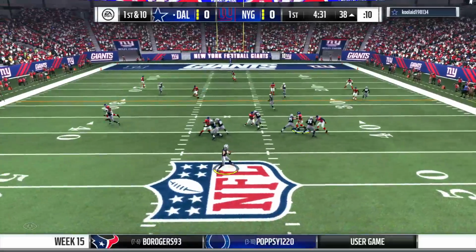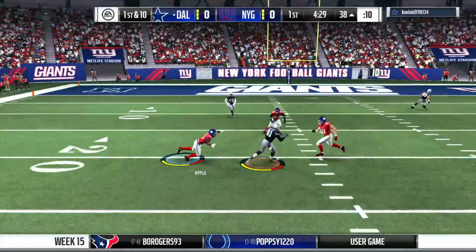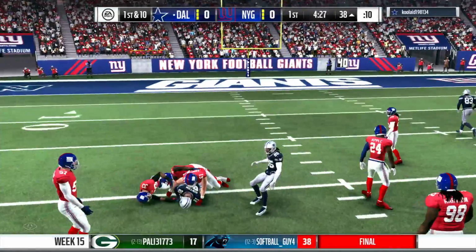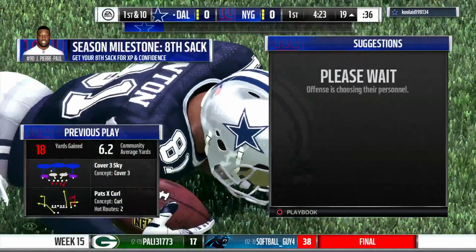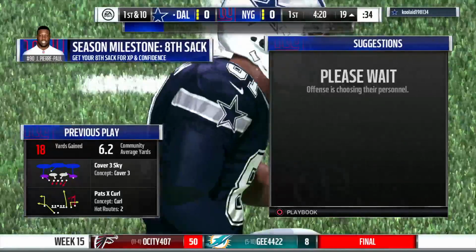Now this time he'll look to throw. Over the middle, it's complete. And inside the 20 before he's brought down. 18 yards on the pickup there. And it'll be a Dallas first down.